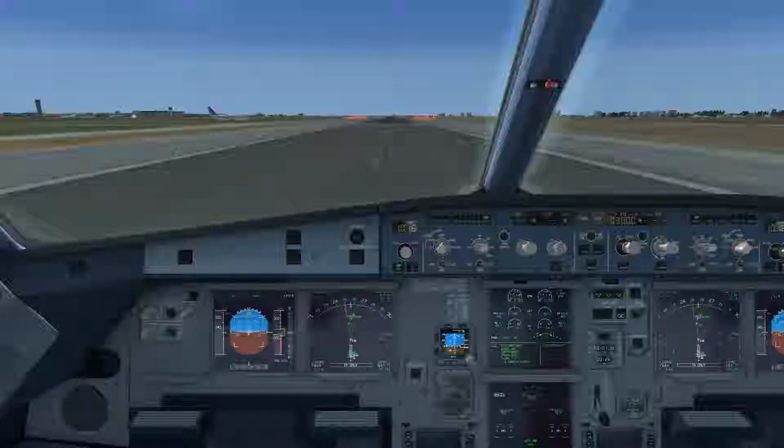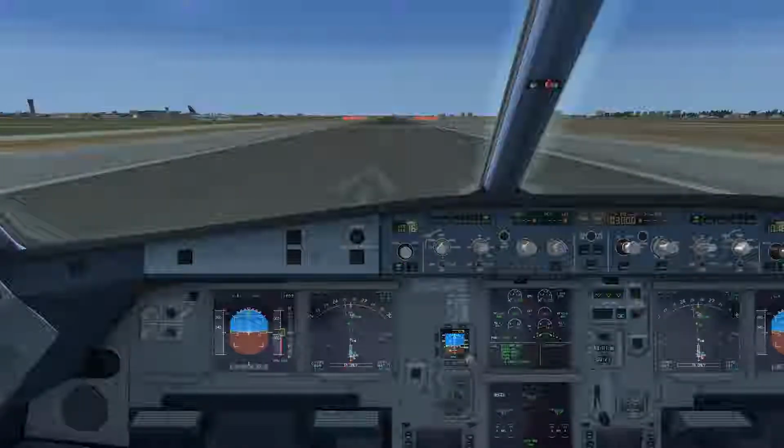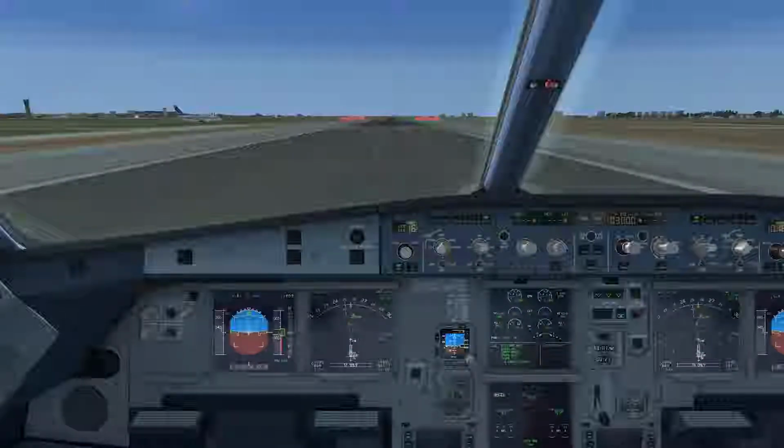Aegean 211, wind 260 degrees 8 knots, runway 26, clear for takeoff. Shalom. Aegean 211, clear for takeoff, thank you. Alpha 121 via Echo, line up and wait, runway 26. Line up and wait, runway 26, 512. Takeoff. Check.